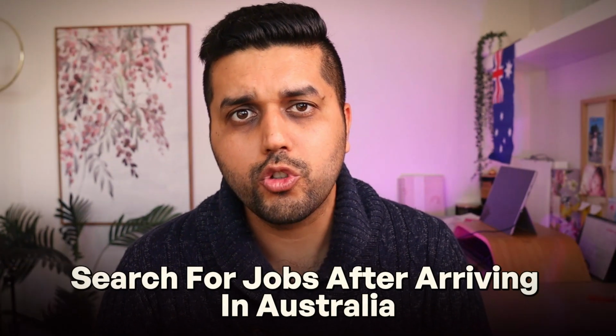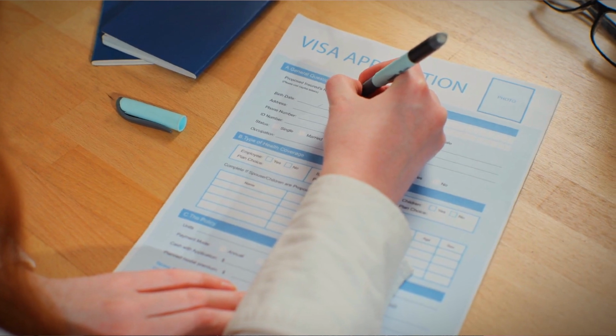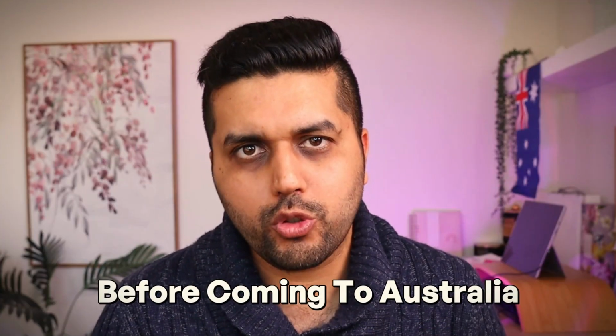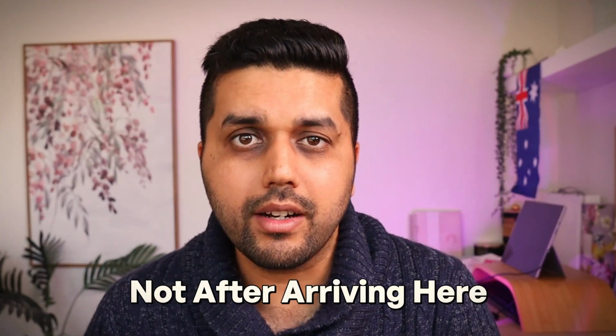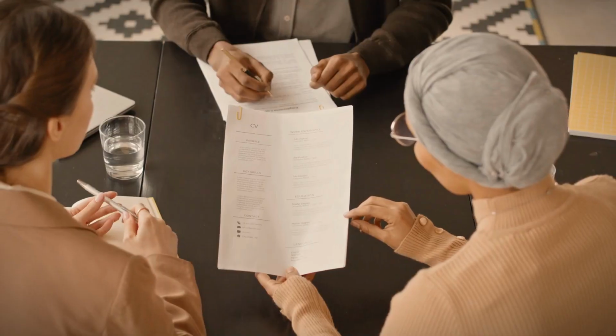The first one on our list is starting search for jobs after arriving in Australia. Now, if you have already got a visa that allows you to work in Australia, that's great. You should start preparing for your job applications and for your job searching before coming to Australia, not after arriving here. And that includes preparation for things like your resume and cover letters as well.